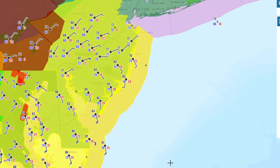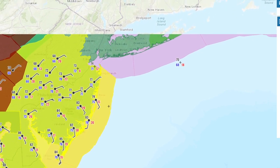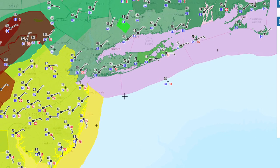This is what we're going to be dealing with tonight when this all moves through. And you can see some of these strong wind gusts already. Right now we have east winds, but again, they're going to shift over to the south later on tonight with this warm front. And they may have to extend this tornado watch a little more northeastward, perhaps.